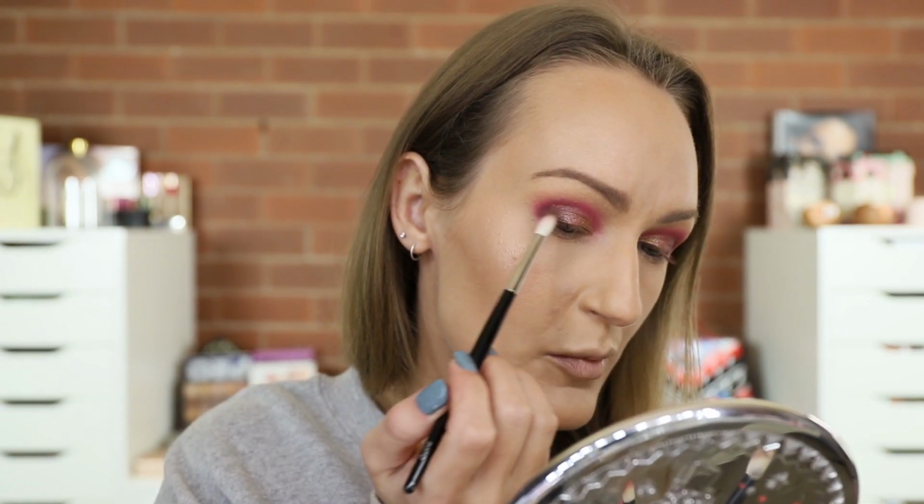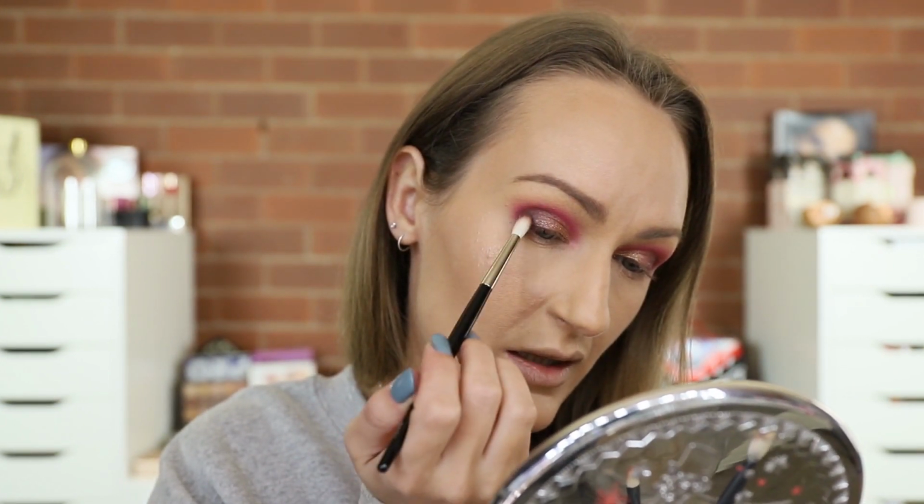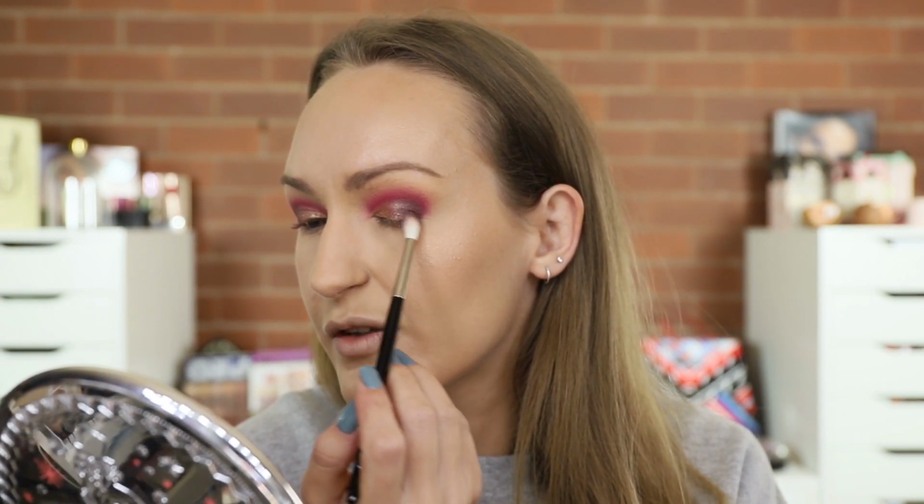I've taken a little bit more Mahogany on this smaller brush. I've tapped off everything and even taken off excess on a cloth. And I'm just going to blend Tan Lines and Mahogany together. That Mahogany shade, it's got some guts, so I don't want to overload the look with that shade. You can always add more, but it's very difficult to take color away once you've applied too much.